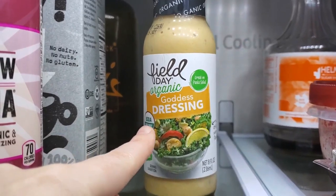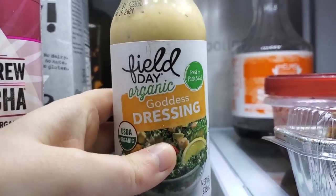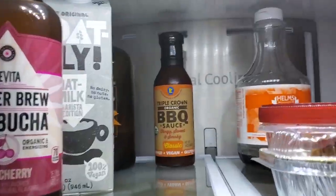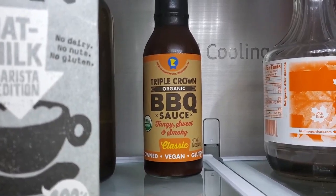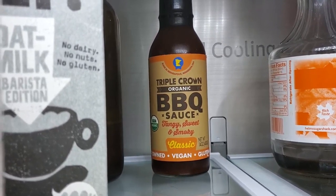This right here, this golden dressing. This is probably my favorite salad dressing. It is so good. Next, we have a balsamic vinaigrette, which is also vegan. How exciting. And then if you guys are looking for a barbecue sauce that is vegan, this brand right here, also Minnesota made. Hopefully you guys can find it near you. It is my favorite by far. I've tried a few brands and this is the one that I would recommend every single time.